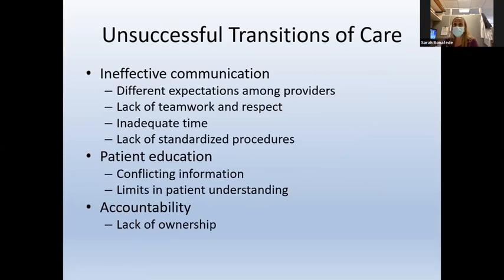So what are the root causes of these unsuccessful transitions of care? Ineffective communication, which can include different expectations among providers, lack of teamwork, lack of respect, not enough time, lack of standardized procedures. Care providers don't always effectively or completely communicate important information among themselves, to the patient, or to the caregiver in a timely fashion. Patient education.